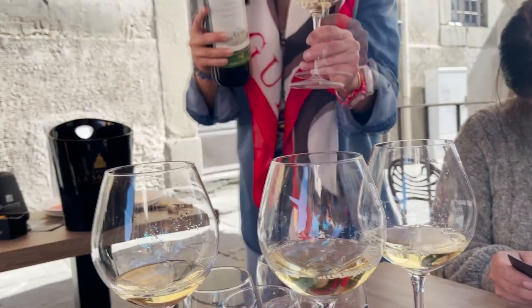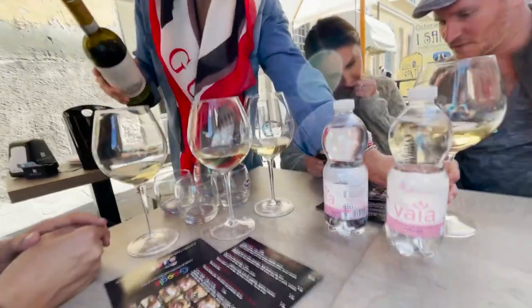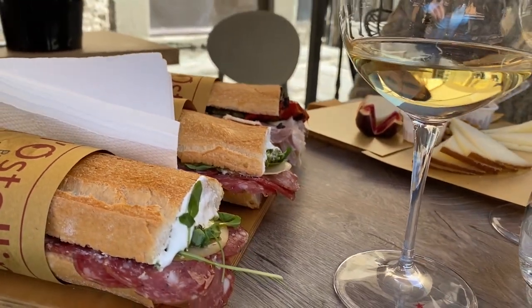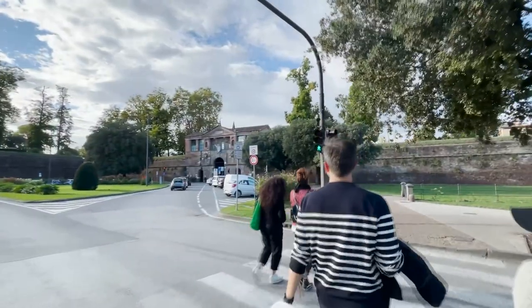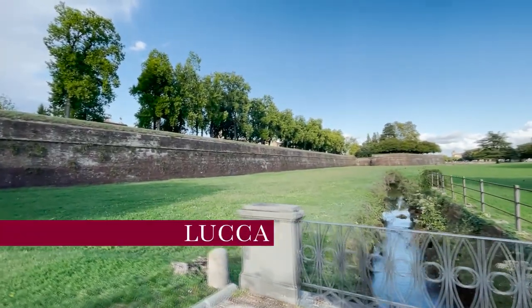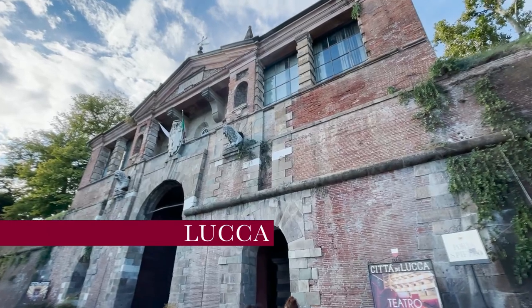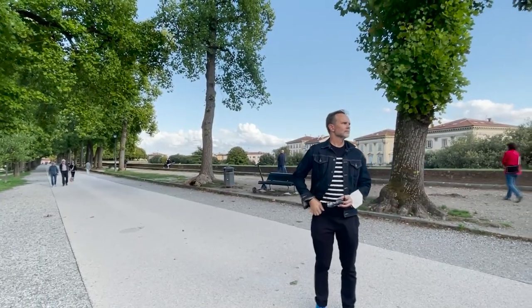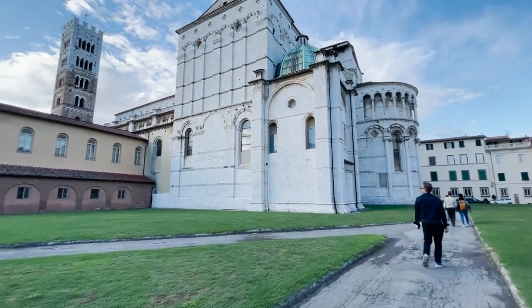What an experience! Well, after that, it's time for a lunch break to enjoy some tantalizing Trebbiano and some scrumptious Tuscan cold cut sandwiches. We head out to our next stop, which is 30 minutes away from Pisa, the fascinating town of Lucca. It harkens back to Etruscan roots, but really became a town in the 2nd century BC. What I love about it is these amazing walls that are intact from the Renaissance.